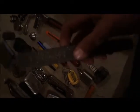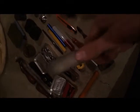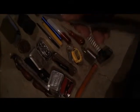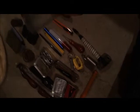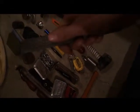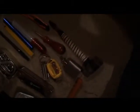A rasp and file. It's got a coarse file and a smooth. Not a coarse and a smooth. A flat file on one side and a round file on the other because it's rounded. And a rounded rasp and flat rasp. Woodwork, making traps.